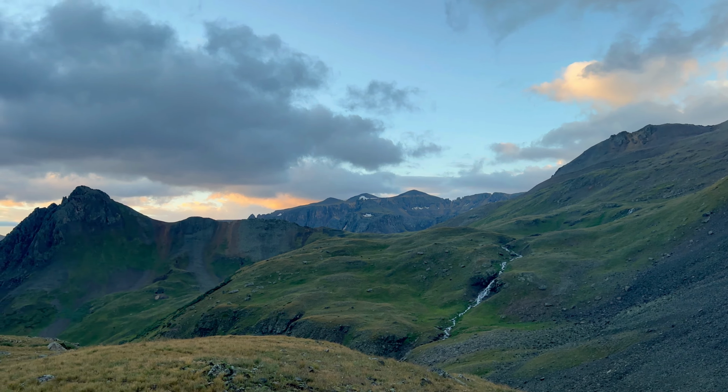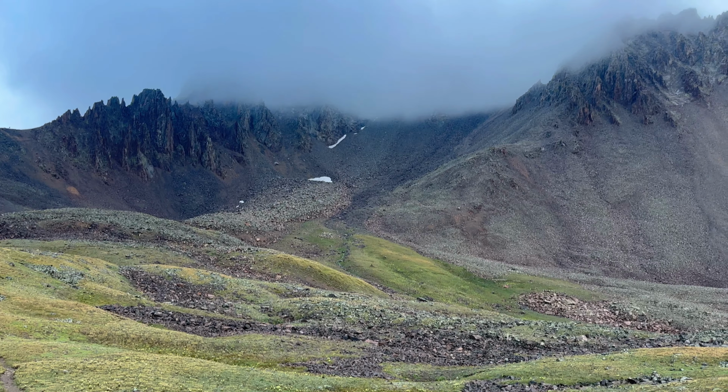It's about 7 a.m. I am up to about 12,500 feet. I'm gonna turn around so you can see Yankee Basin behind me. Absolutely gorgeous. I'm a little concerned though, because as you can see, the entire summit of Mount Sneffels is covered in clouds right now. Really hoping that when I get to the top, I have some views.